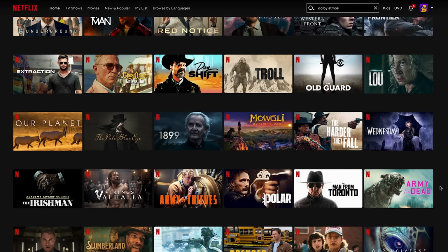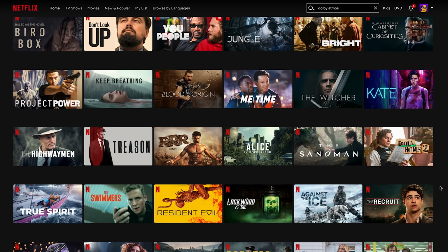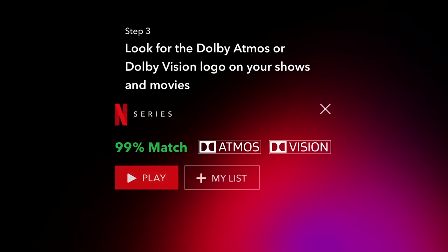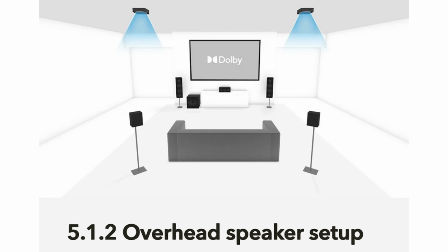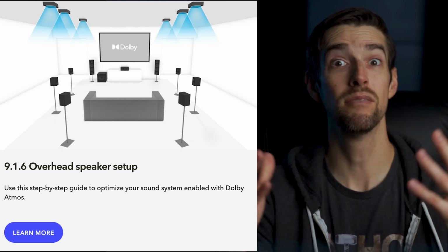Since 2016, the majority of new Netflix originals are now presented in Dolby Atmos, providing a fully immersive 3D audio soundstage for those with compatible devices and speaker configurations, starting with your baseline 5.1.2 system, where you have 5 ear-level speakers, 1 subwoofer, and 2 height channels, and beyond.